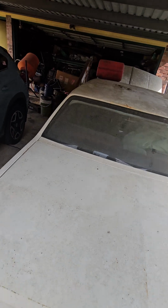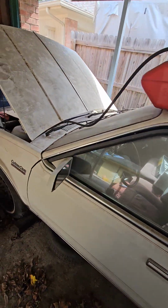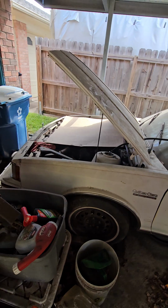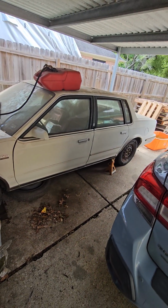So that's it. Trying to keep it as short and simple as I can. Here it is again. There's the engine with a piece of cardboard over it. Any questions, let me know.